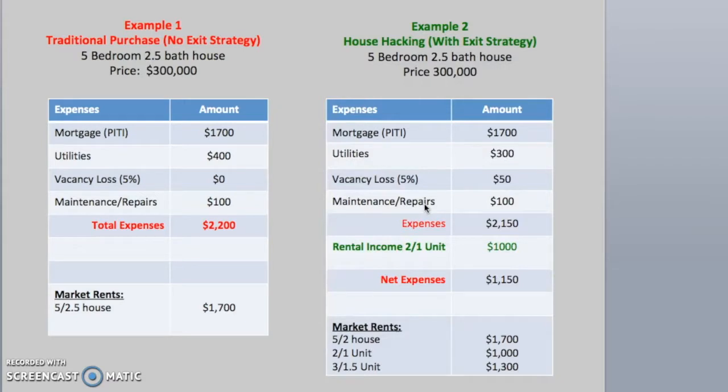Okay, we'll pay attention to this in just a moment. Now, let's look at the same house, but we're going to house hack with our exit strategy. Let's go over the numbers first. Mortgage stays the same, but your utilities are slightly less because you rent out your 2-bedroom, 1-bathroom unit downstairs, and so they cover about $100 of the utilities. We factor in a 5% vacancy loss for your rental income, and then also the same repairs. So now your expenses are probably about $50 less than what they would be with a traditional purchase. Oh, but guess what? Now you have that rental income, so now your net expenses come to $1,150.